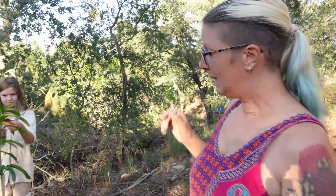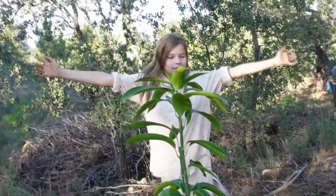So how's the planting gone, Missy? It's gone all right, actually. We're all very tired. So we've got over here a lovely mango tree. That's going to be very, very big. How big do they get? As big as Rosie? Up to 50 foot, apparently. Well, all the way up there.